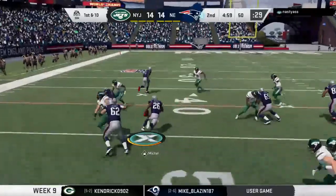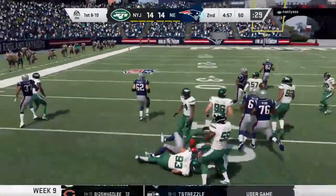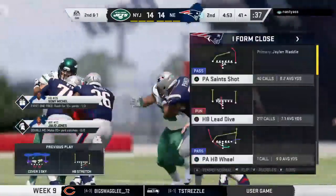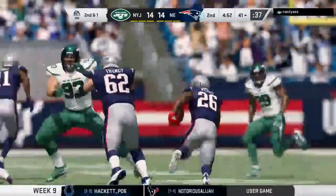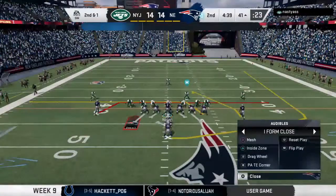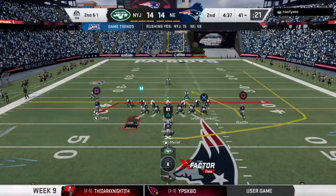On the ground, this is Michel. He's tackled a yard short of the marker. Good gain of 9 on 1st down. First play of the drive, let's give credit all around. Excellent blocking, but the guy carrying the ball, he was the finisher. A really nice run.